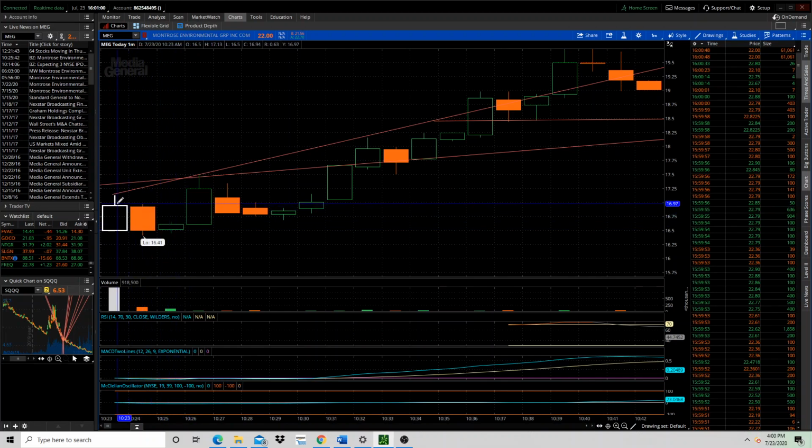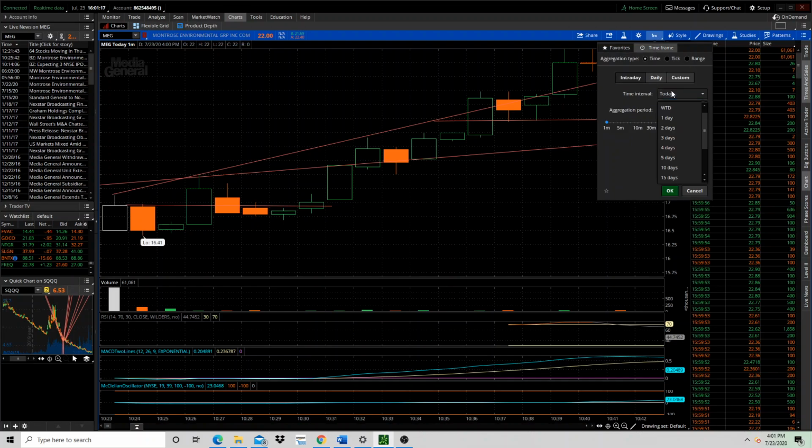Three points there. And you try to look for a close over a couple of candle bodies, and you get that in here. So you start to see that it's starting to build a little bit of energy. And next thing you know, this thing was off to the races. Beautiful trading on that one.